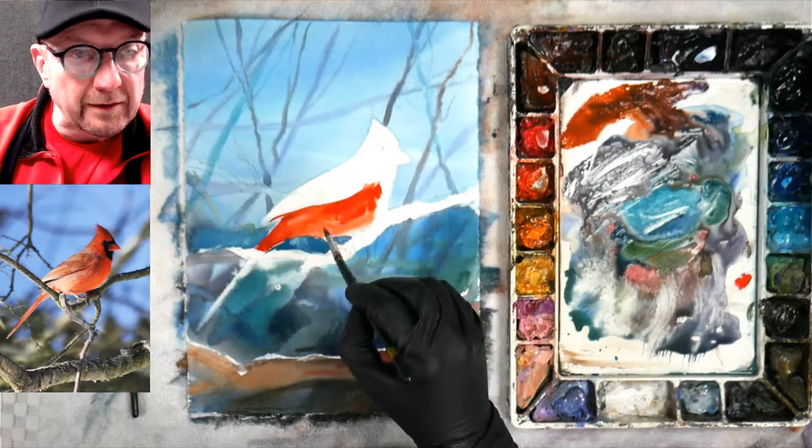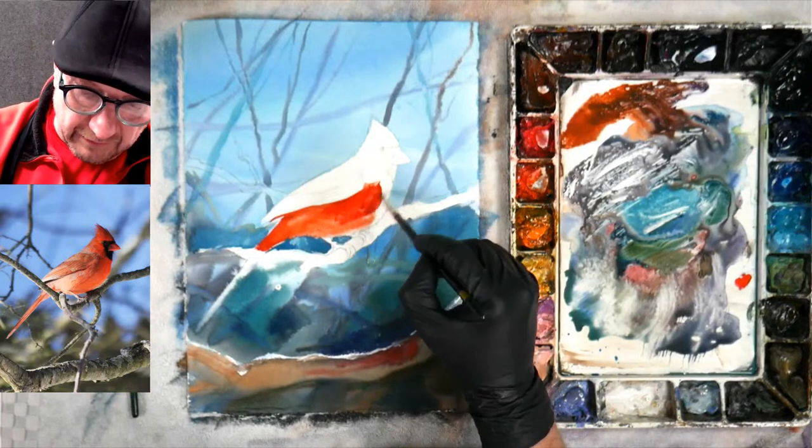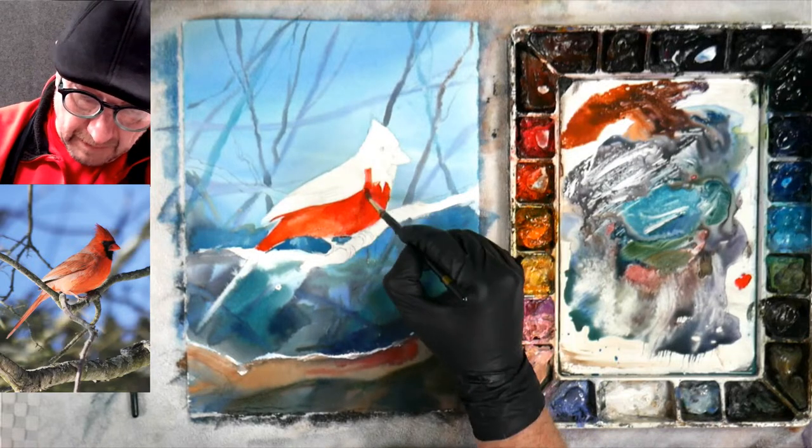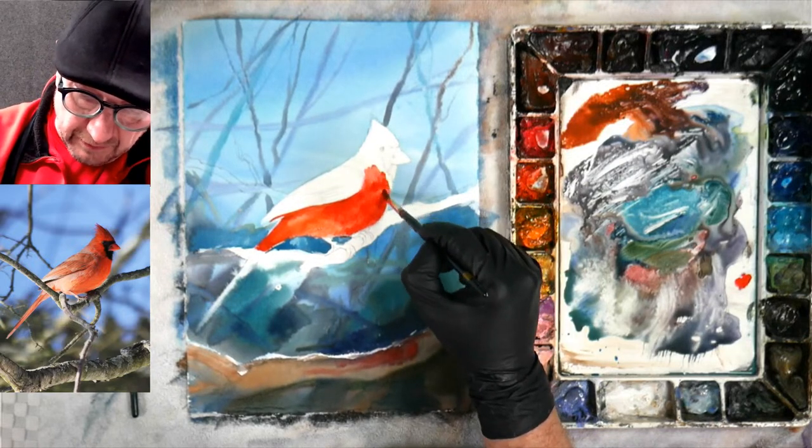I want it to be lighter, but as I go up to his head here, I'm going to want it dark, right? My value study said that up there it's darker, so I'm going to switch it and make it alizarin.